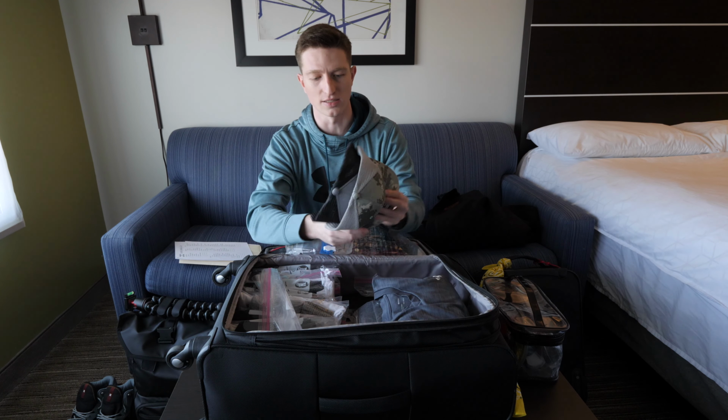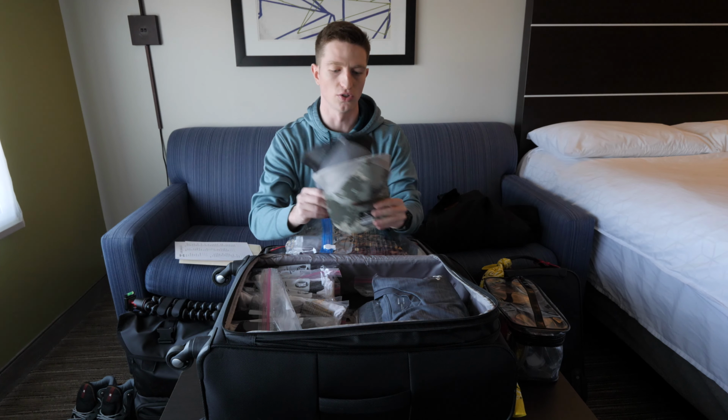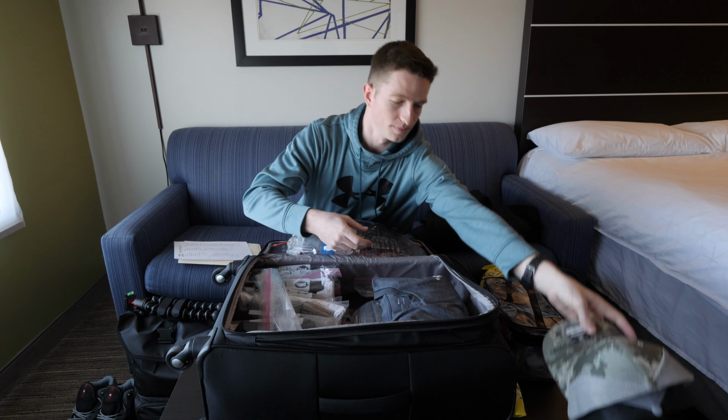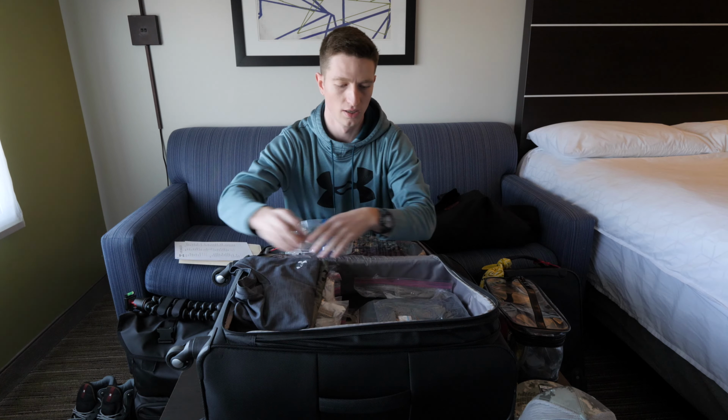Then I just have some hats because you do need to have your head covered if you go to some of the religious sites. So just keep that in mind. Your head does have to be covered for some of those. Some more casual shirts just for traveling.